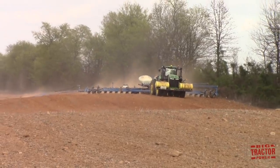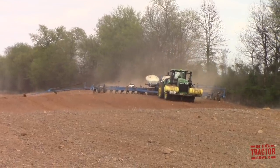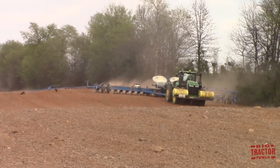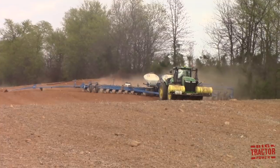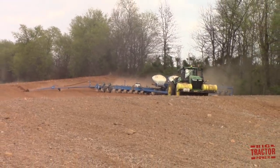We've been watching the first tractor and planter that entered the field follow the fence line on the edge of the field, planting that very first pass. And then the tractor that we watched earlier drive in and unfold is following right behind, making that second square around the field, establishing the 120-foot headland.